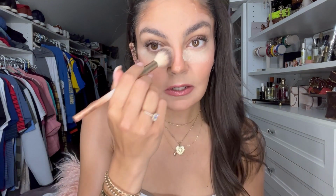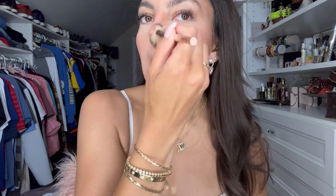Okay, I'll be right back. I'm going to let this set, bake, and wash this off. Felt like that was just an accident waiting to happen on my white dress. Okay, this is another brush from Walmart that I'm obsessed with. I just love how thin the handle is. It's very fluffy. I'm just using this to powder.